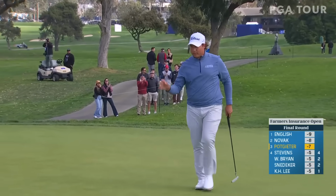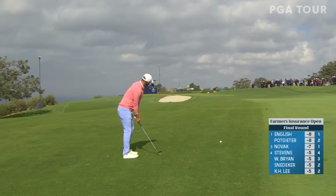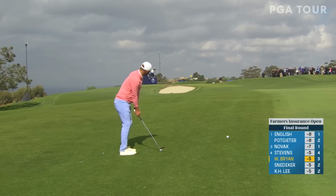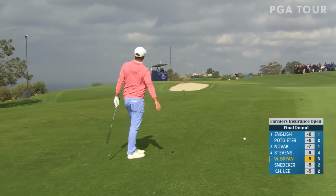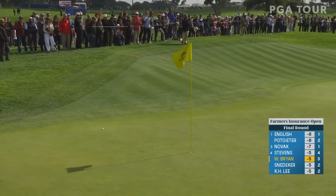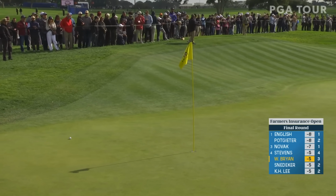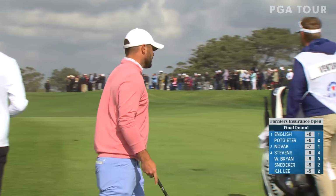Just the 8th birdie of the day at the first, and Aldrich Potgieter. It's at the 4th, playing downwind. Wesley Bryan with just a sand wedge trying to get to that back hole location. Might get some help here on the slope. Boy, way to play that first big bounce. Wesley's off to a good start.